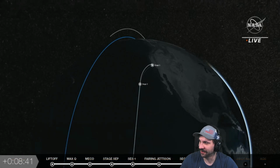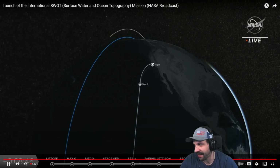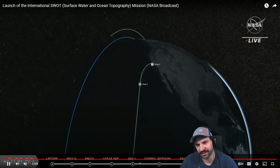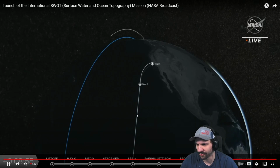Give us a slag. It's very early in the morning. Yeah, yep. Wow, look at the dogleg trajectory that thing took. Yo, that thing almost launched completely west. You see that? Sweet.